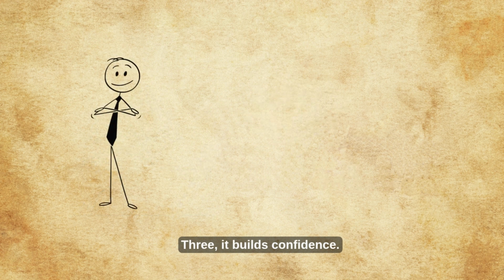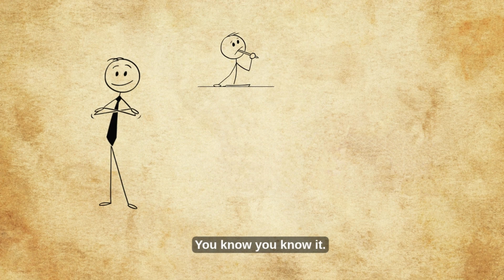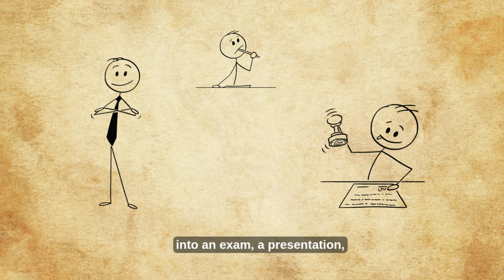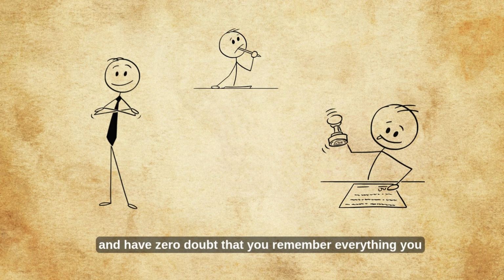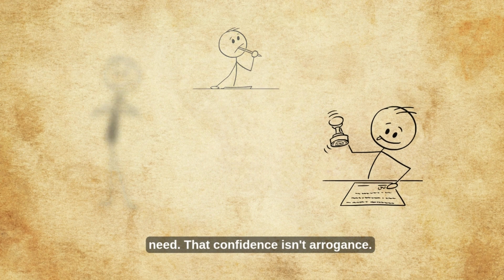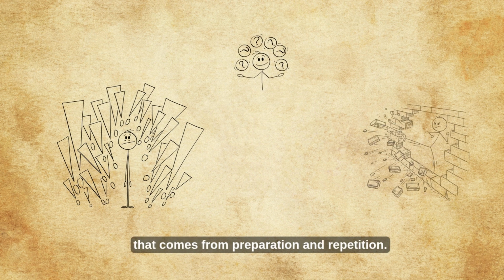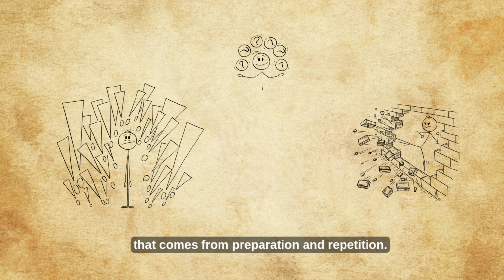Three, it builds confidence. You know it. Think about how powerful it feels to walk into an exam, a presentation, or even a real life situation and have zero doubt that you remember everything you need. That confidence isn't arrogance, it's the quiet strength that comes from preparation and repetition. When your memory works with you, not against you, learning becomes liberating.